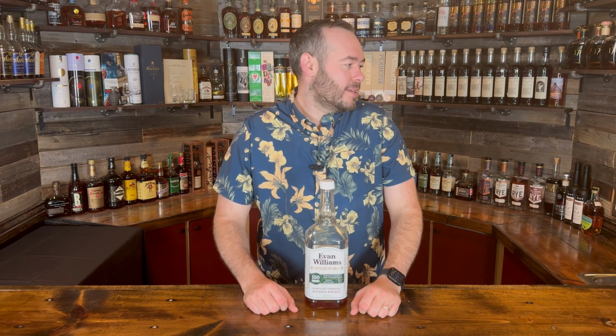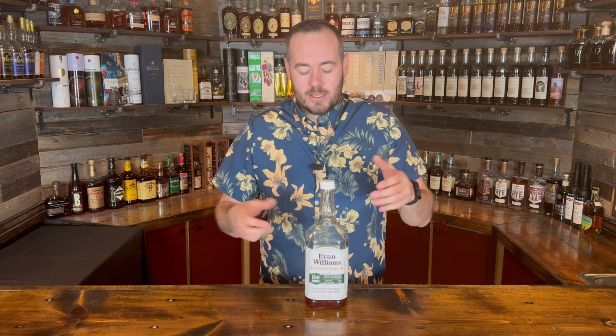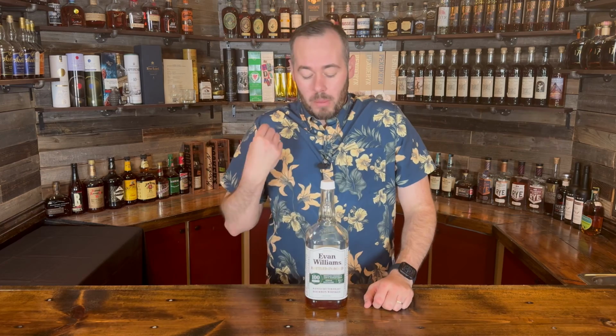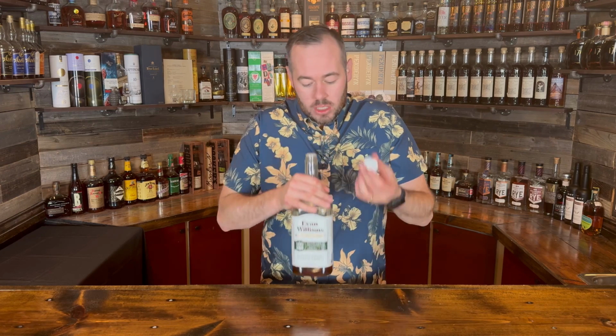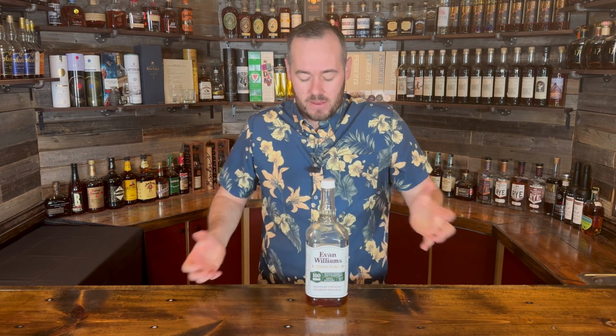People wouldn't recognize the difference between something like this, an Eagle Rare 10 or a Weller, because when it gets mixed in something like a whiskey sour, you just need it to have a good whiskey presence, and this does that as well. A proper bourbon whiskey. A lot of candied notes that I get in this, a lot of white sugar, cane sugar type notes. Not as much wood, but then you do get the 100 proof, 50% ABV that marries into that, which is also what makes it a good cocktail mix.